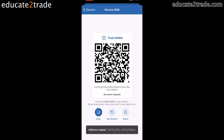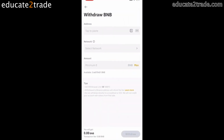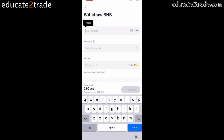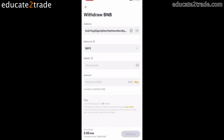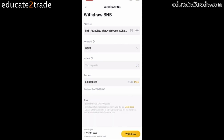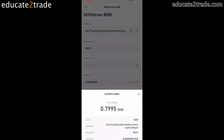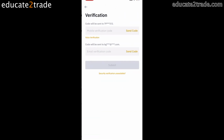Okay, once you've copied that address, you then want to be going back over to your Binance, where you're going to put that address in that top section there. So you just copy and paste into there. Network, you want to select BEP2. Don't worry about the memo, you don't need it going out. And then you just type in the amount of BNB. I'm going to do 0.8 there, as you can see. And then you click withdraw. It will then give you a pop-up about the memo that you don't need to worry about. Click on confirm, and it will come to the verification.